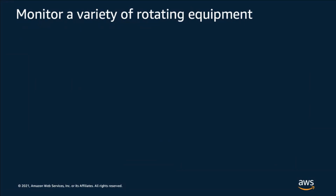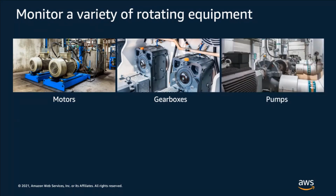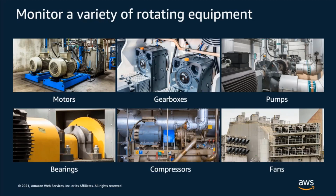Monitron can be used to monitor a variety of rotating equipment. These include motors, gearboxes, pumps, bearings, compressors, and fans. These rotating equipment are critical components of most complex processes. Vibration and temperature are key leading indicators of the health of these rotating equipment. By allowing you to monitor, which is a combination of measuring and analyzing the vibration and temperature data coming from this equipment, we are equipping you to enable predictive maintenance for this rotating equipment.